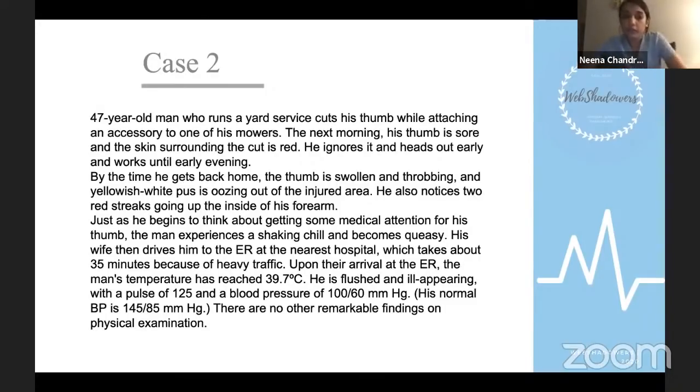So here we have a 47-year-old man. He runs a yard service and he cut his thumb while attaching an accessory to one of his mowers. Next morning, he notices his thumb is very sore and the skin cut is red. He ignores it and heads out to work early evening. So he's working for like 12 hours. By the time he gets back home, the thumb is swollen and throbbing. There's pus coming out of it and there are red streaks going up his arm. Just as he was thinking about getting some medical attention, his wife takes him to the ER.